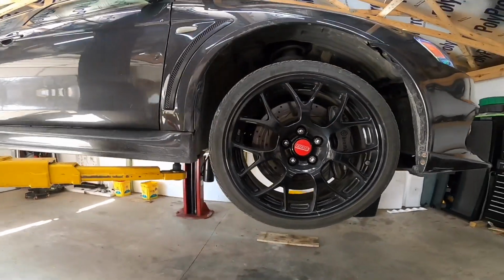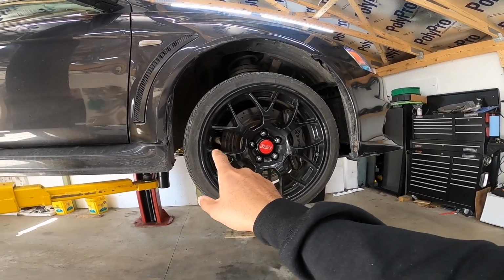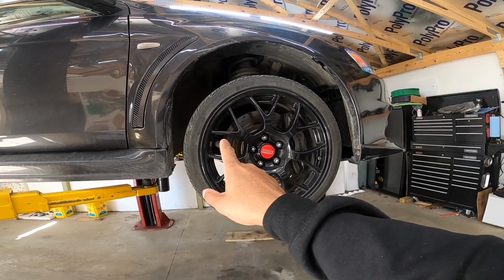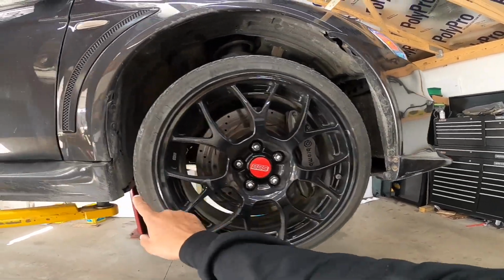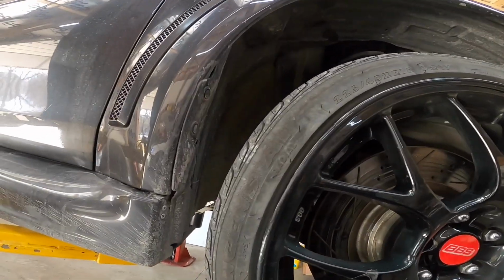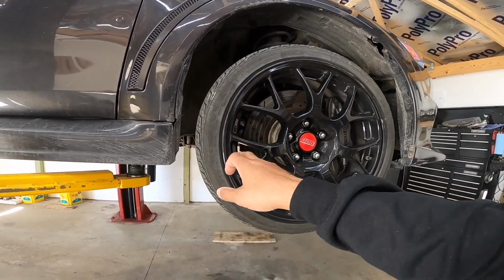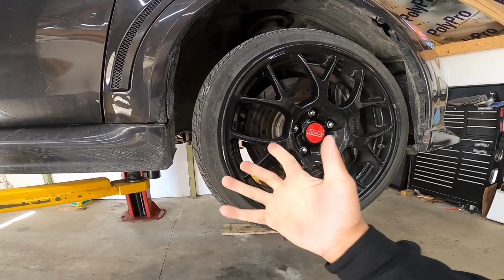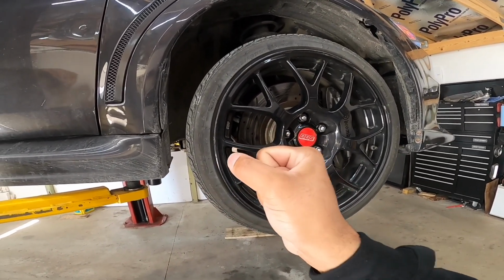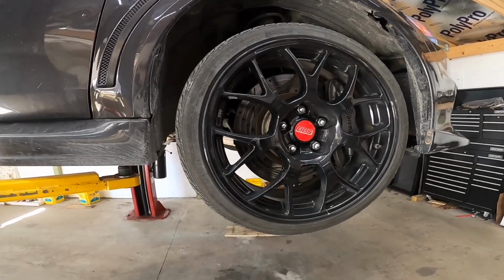So to check inner and outer tie rod play, what you do is you grab the wheel at 3 and 9 here, and you just shake it back and forth, and you're just looking for any type of play. And if you feel anything, you'll know what I'm talking about. It'll feel like it's not on all the way, almost like a loose wheel or something like that.